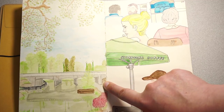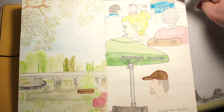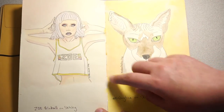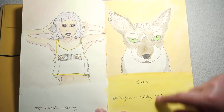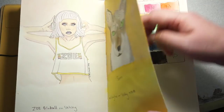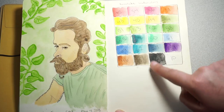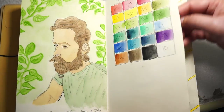I painted this while sitting at Lake Sacagawea in Longview. These pages are really thick. That's what I really like about this Dilution sketchbook. I bought some more watercolors, so I wanted to swatch them. Kuretake watercolors.